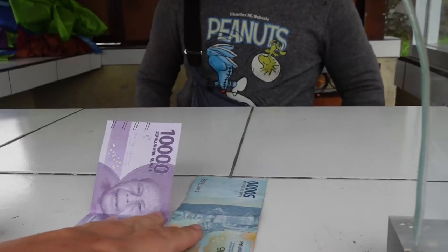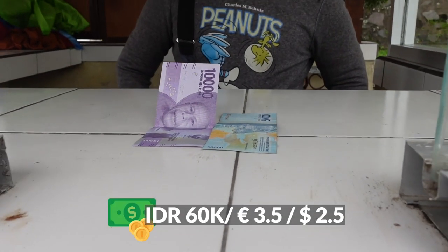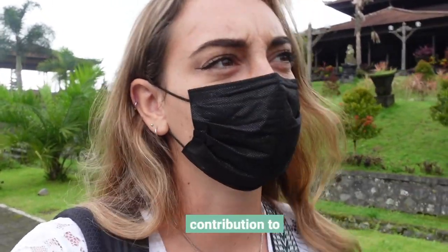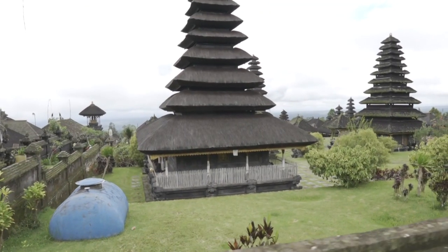I just paid. The entrance is 60,000 rupiah and for Balinese it's free, which makes sense. But that's still quite an okay price and I think it's also a contribution to take care of the temple. That's actually a good thing.